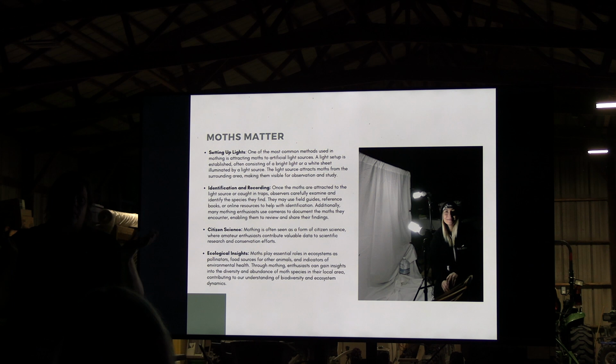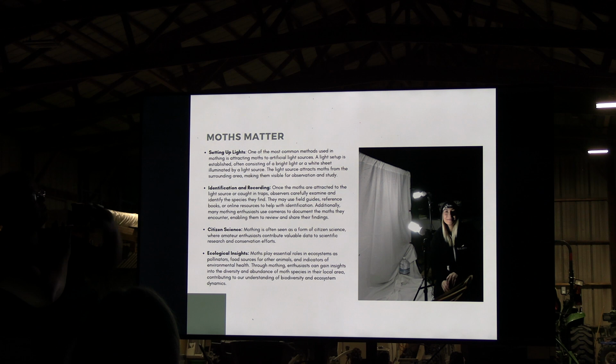But your porch light, I think there are a bunch of insects just right over there next to my door, so there's a lot of different things. But one of the most common methods, like I said, is attracting them to artificial light sources. So we set ours up just kind of like what she has done here. And the light source should attract moths from different areas. And the sun has gone down, so hopefully they'll be coming out.